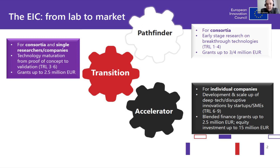And the Accelerator, which takes more of our funding, I would say around 60% of our funding goes to the Accelerator, or if not even more, for the later stage of development, where you need to be able to really develop and scale up and get ready for the competition in the real world, as we say. There you can be granted just a grant, or you can also receive blended finance, meaning funding against equity, that can go up to 15 million.